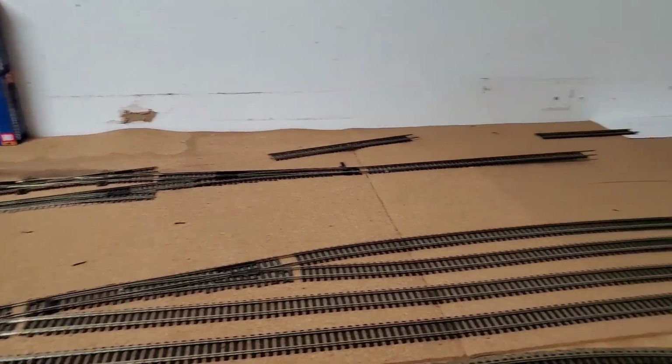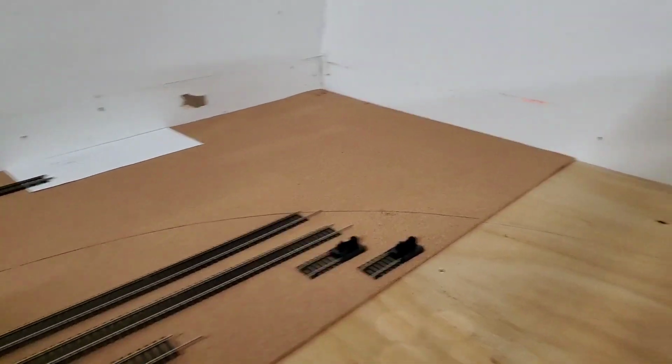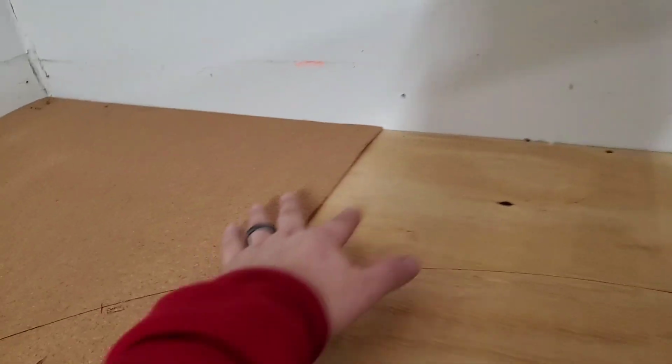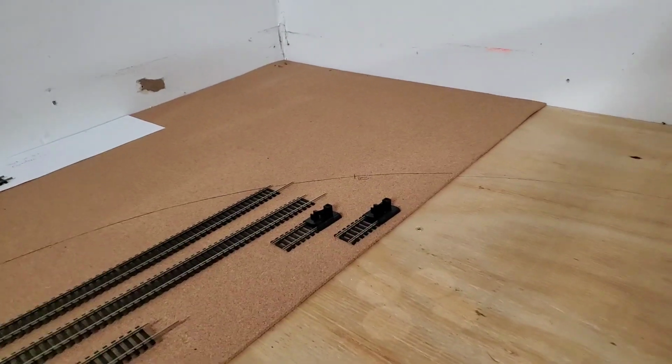And I was like, well, I don't know if I'm going to have enough room for 4 tracks because I plan on having a curved turnout back here, which you can see where I originally drew the line. But I'm actually going to be able to move that back farther. So that's going to allow me enough room for 4 tracks.